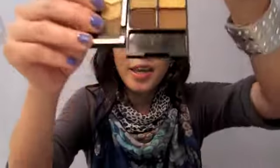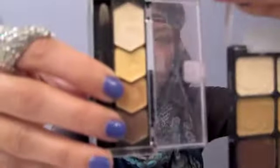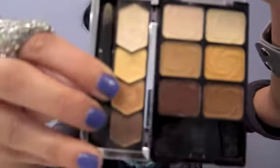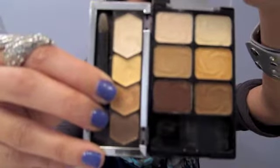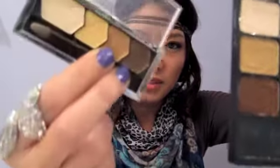So this one is Vanity from Wet n Wild, and this one is the Maybelline Eye Studio. And see how similar they look? They are similar. They're very beautiful natural colors. I really like this. This is probably one of my first neutral eyeshadow palettes to pick up from a drugstore. I got this like a long time ago.